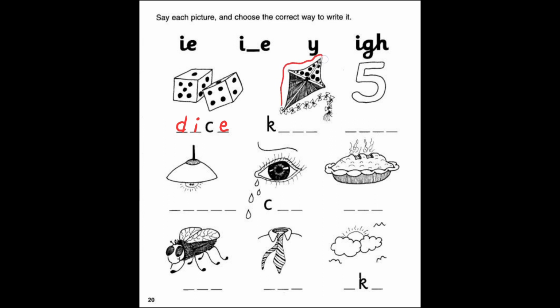What is this? Kite. We're going to use the I E just like dice. K, I T E, kite.